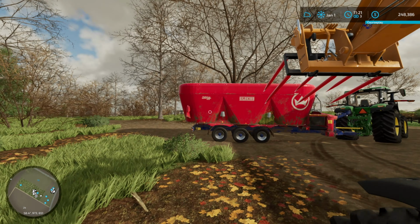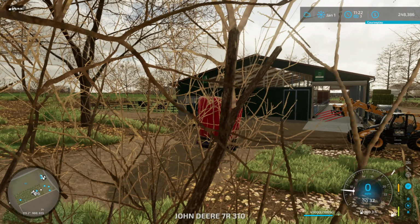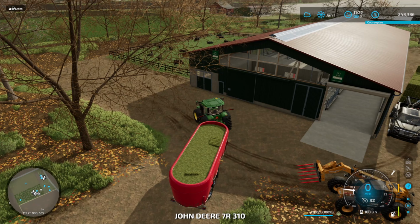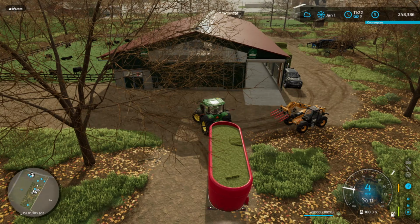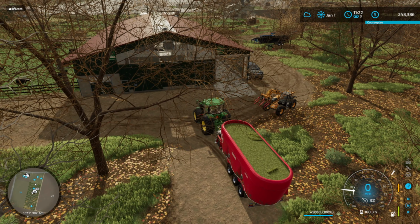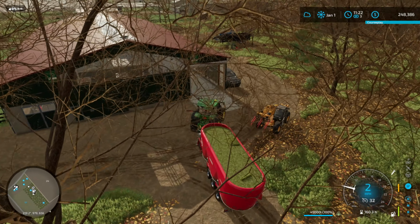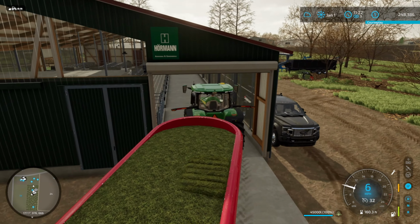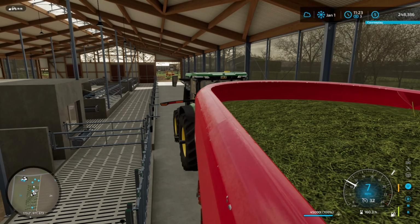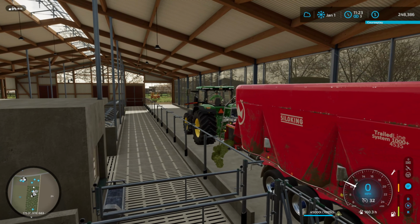Right, let's see how much we've got in there now. Oh, we're full. Perfect. Right, let's go and put this into the barn and get feed to them now, because they've only got so much grass they can eat out in that little pasture there. So the first feed for our new barn is going in. Somewhere here, there we go.